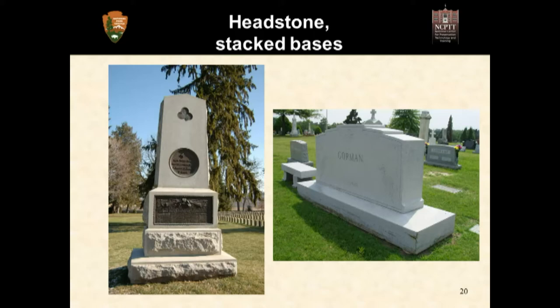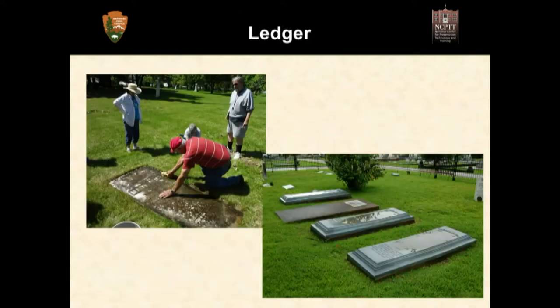Headstone on stacked bases. What a ledger is. I get all the time that these are fallen headstones. Nope, that's a big ledger that was made to be on the ground, always will be, always supposed to be.